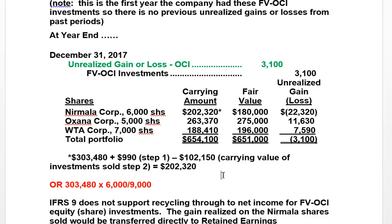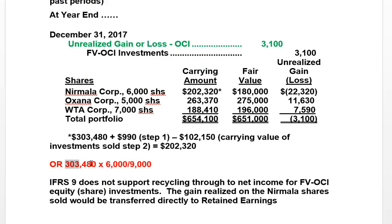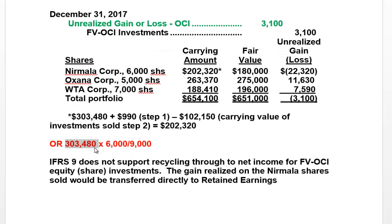Some students would say, well, I know the full portfolio of 9,000 shares, which I booked back in January, was 303,480, but that was for 9,000. For 6,000, it would be 6 over 9 times that, and that would also get you 202,320. The fair value of those 6,000 shares is 180, so we have an unrealized loss of 22,320.